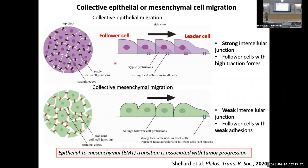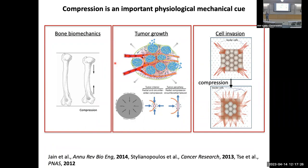Now, the mechanical stimuli that we're interested in studying is compressive stress. And this is a type of force that is important in physiology, right? So in terms of bone, when you stand, obviously you're loading force onto your bone. In tumor, you have a lot of compressive stress that accumulates when the tumor cells grow into a dense body.